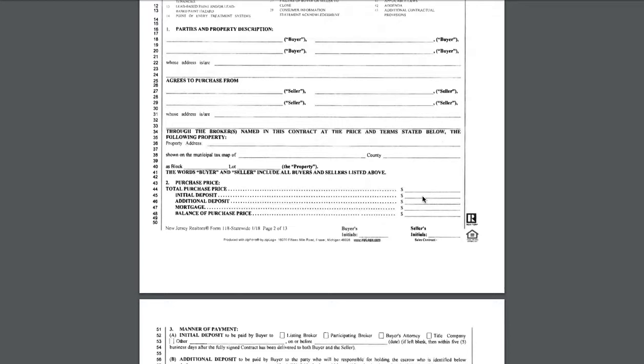The initial deposit, which is also referred to as earnest money, is no longer something that we collect. And this is true of most agencies in our marketplace. There are various different reasons for this, but the long and the short of it is we do not require any check to accompany the purchase agreement.